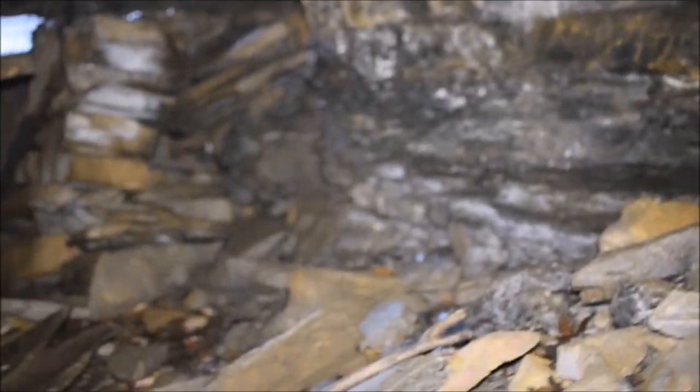That slick rock up there is going to be the fun part to go up. Watch your foot there. Oh, I know. I was trying to use the rock as like an anchor to hold me down. Next time you come down, I'm not wearing a hoodie. Oh, no, definitely not.